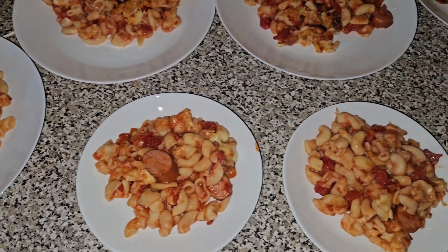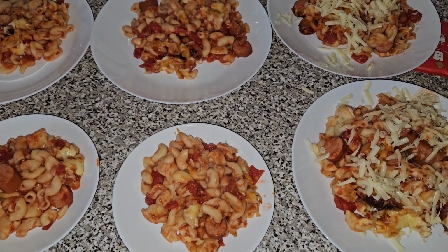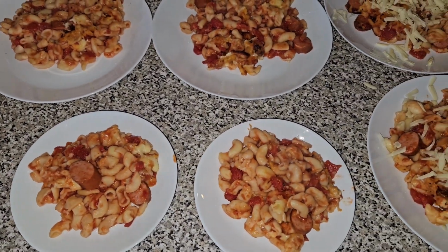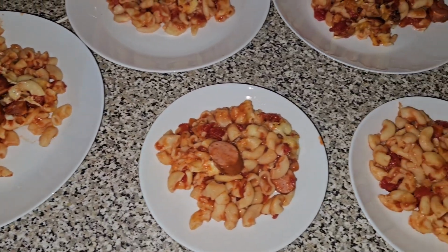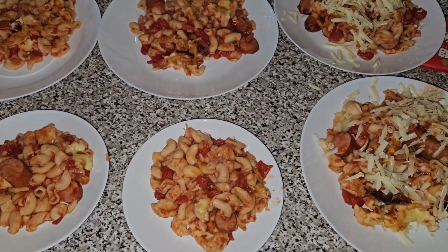Hi everyone, so for tonight's dinner it's a super easy one as it's been a really busy day, and we are having smoked sausage pasta. I picked up the smoked sausages from Aldi and I think they're £2.09 for each one. Then we used 2 bags of the spiral pasta, that's 69p each.